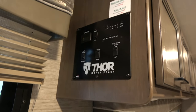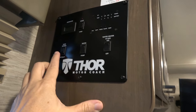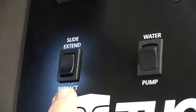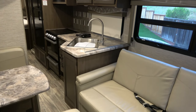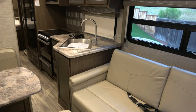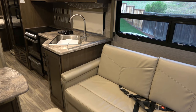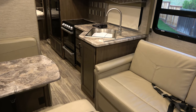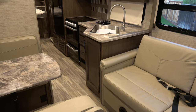Okay, so I've got the engine on. It's a very simple button here. Slide, extend, and retract. It's that simple. Let's do it. I've got the engine on and I'm pushing the extend button. Notice quite a big difference in the amount of space in here.